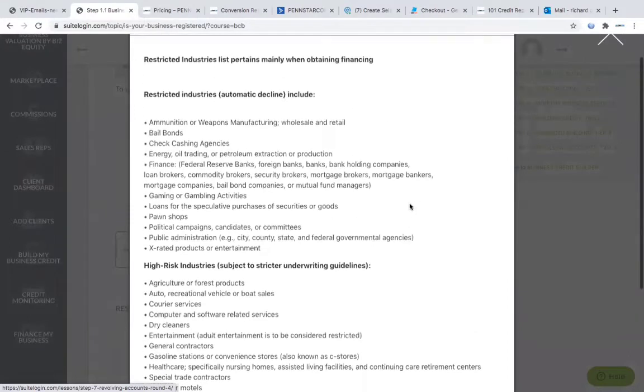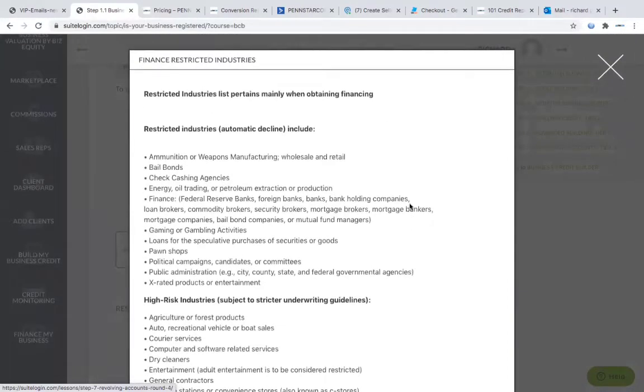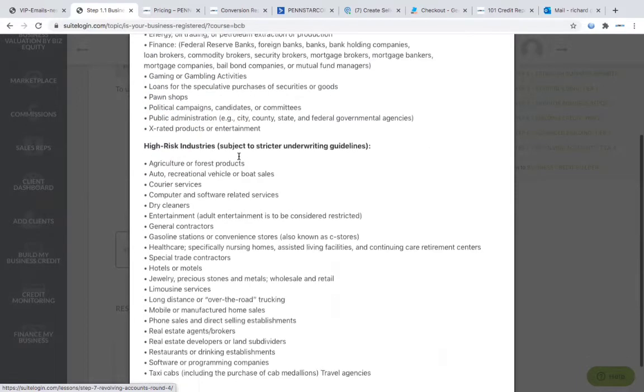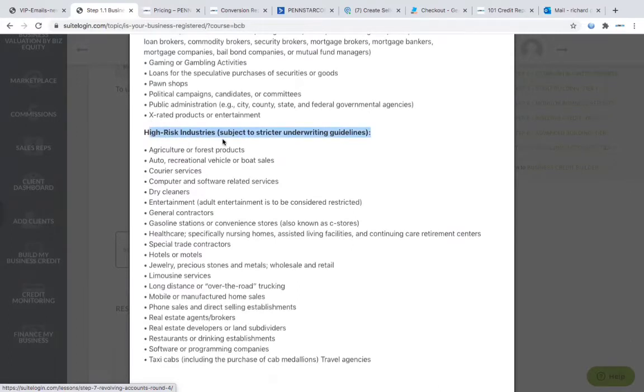This is something that you probably won't be able to find in most places because most people don't know to look for it. So, for instance, if you're in a restricted industry, let's say ammunition, or if you're a loan broker or finance, gambling, then these things are X-rated products. These things usually can get an automatic denial, meaning anytime you try to apply, and they see that you're in one of these industries, you automatically get denied. And these are high risk industries.